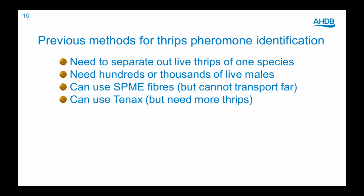So the problem we faced was how could we develop a technique that could do this much more effectively with far fewer thrips.